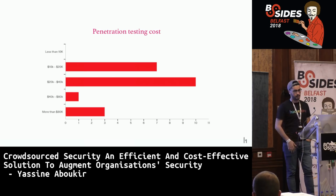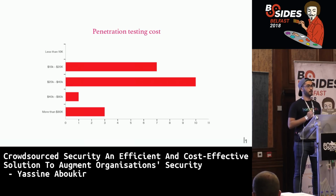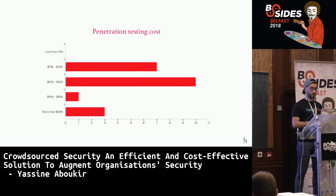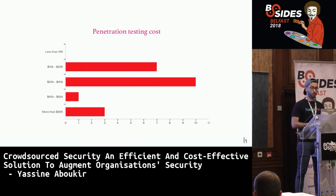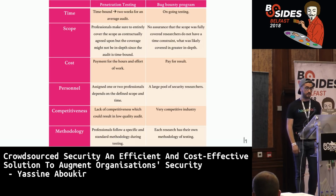All right. So I've talked to about 25 employees from various notable organizations, and I've asked them how much they pay for penetration testing on a yearly basis. And as you can see, it does not really come at a cheap price. For example, a medium-sized organization pays in a range from 20K to 40K. And some of them actually pay more than 80K a year for penetration testing, which is not really cheap, given that penetration testing can sometimes yield zero results. It's not an obligation to find a bug. You just do an assessment, which might not yield any results at all.